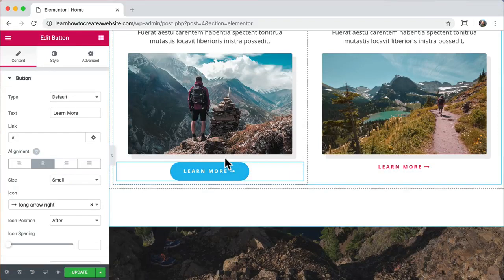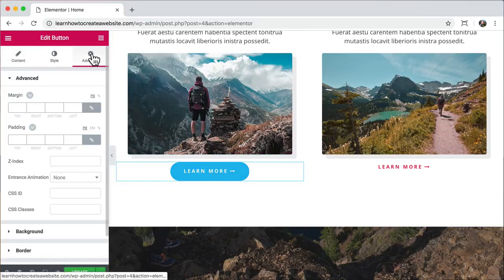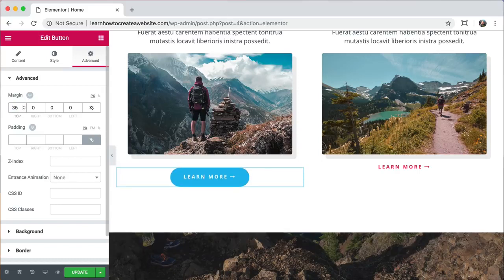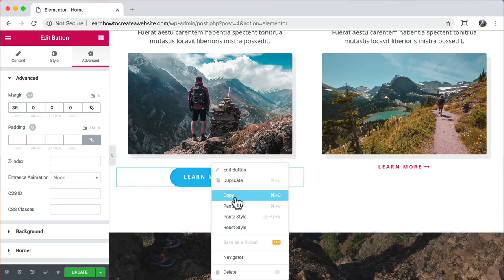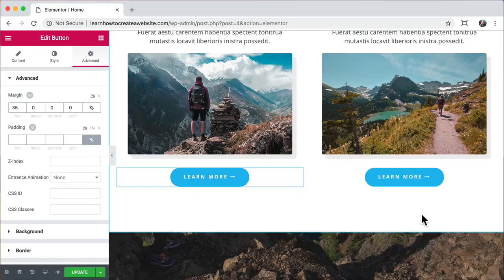Now let's say we want to add some more spacing to the Learn More button. We can go to Advanced and we uncheck this link values together, because if it is checked, then all the values will be the same. So if we put 90 at the top, it'll be 90 at the top, right, bottom, and left. We only want it 90 at the top or 30 at the top or whatever it is. So let's unlink them and put in 90. Oh, that's way too much. Let's put in maybe 30 or 35. And again, we can copy that and paste the button style, and it will paste with that spacing. So that looks really great.